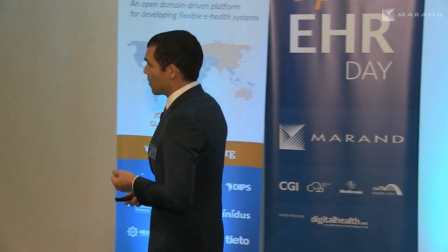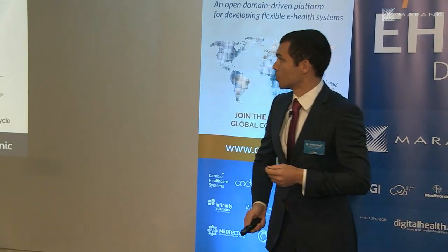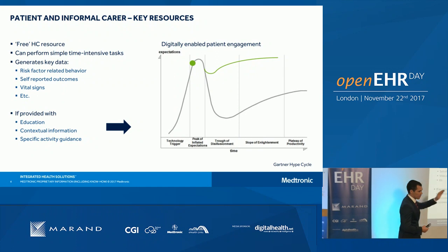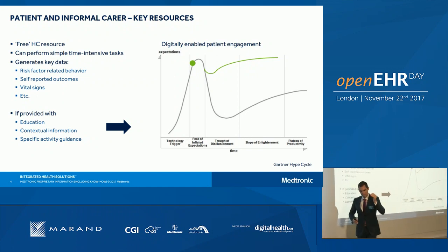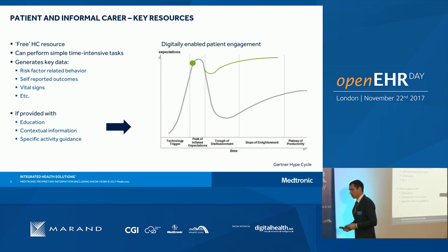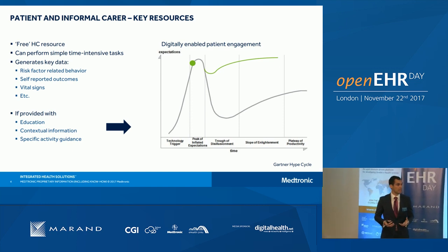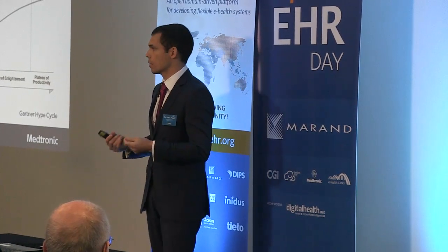I was thinking a lot about where on the Gartner hype cycle I should put digitally enabled patient engagement, because I was very much hoping I could place it on the other side of the trough. But honestly, I think we're still at the hype. At least when I'm talking to clients, I see that there's been a massive buildup of hype around understanding that patient engagement is really important. It's happening now. It's not just something we see in the decks.